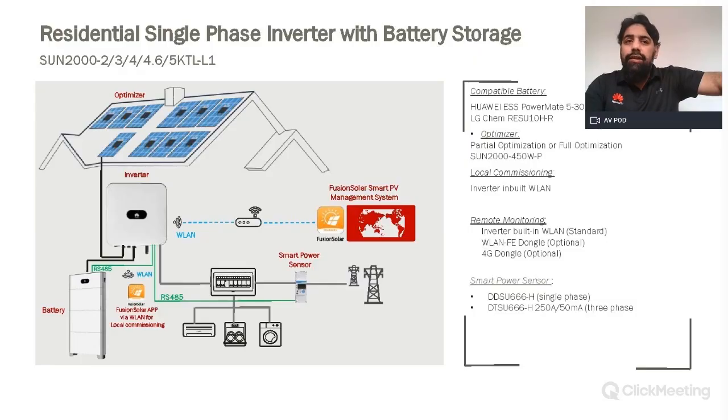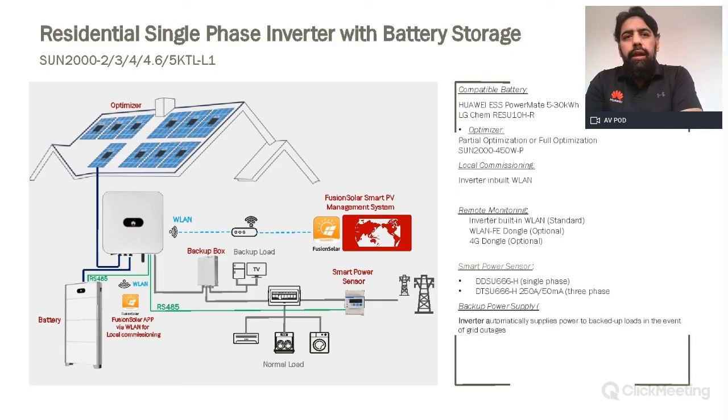And without any additional devices, you can directly plug and play batteries. The battery compatible with single phase L1 is LG Chem high voltage R, or the Huawei battery that is due end of this year. And if the grid is unstable and you need some backup supply, you can hook up this backup box and wire essential loads to the backup box.